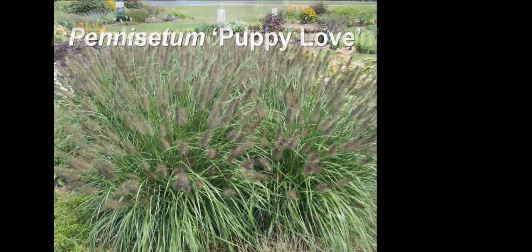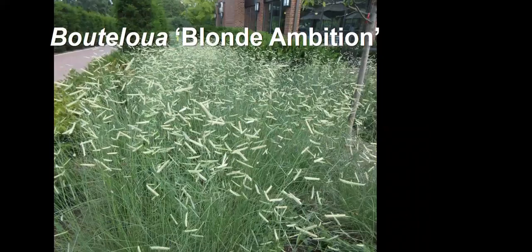And Blonde Ambition, a native grass, this Bouteloua is from the eastern plains of the Rockies, hardy, drought tolerant, and in this case, notice the floating inflorescences. Very interesting in terms of its architecture and can withstand some light snows, but again, quite interesting.